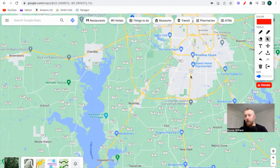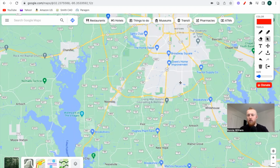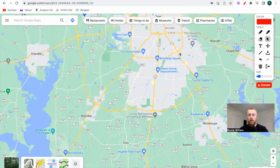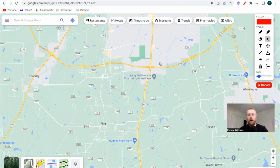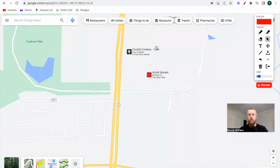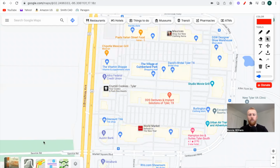Now, what's more common and what will happen more often is you're coming from Bullard to the very maximum. The most north you'll probably go is around this area of Loop 323. You've got Broadway Square here, you've got Lowe's, you've got Walmart. For example, down here in South Tyler, you've got a little strip mall here. Here's the little strip mall. So it's the Village at Cumberland Park.